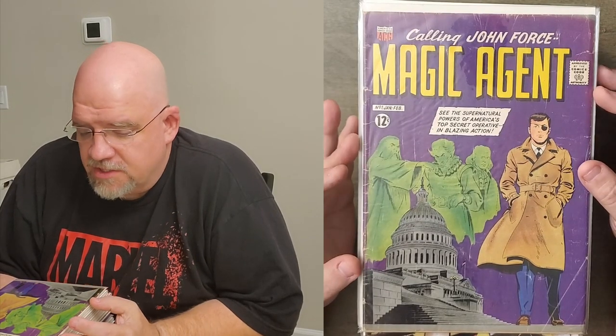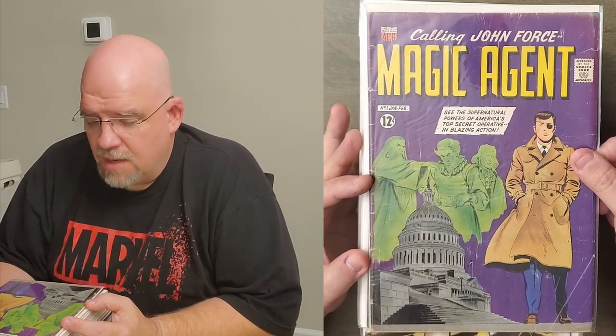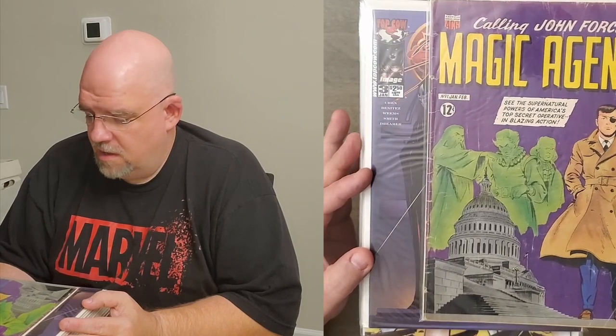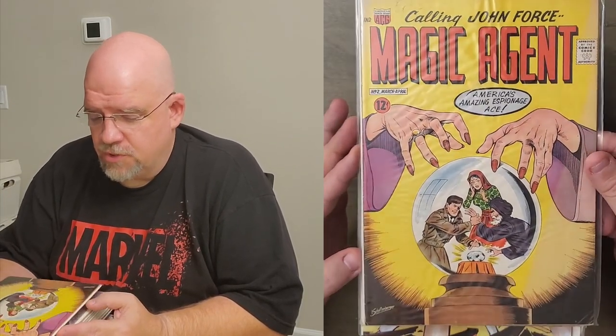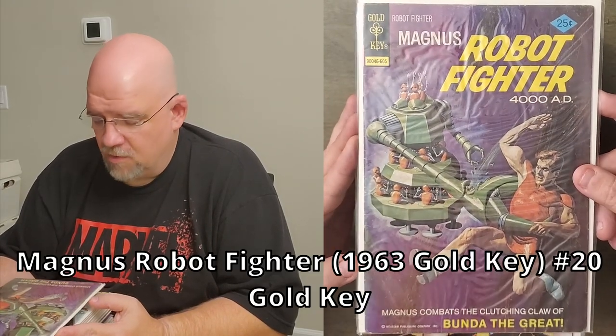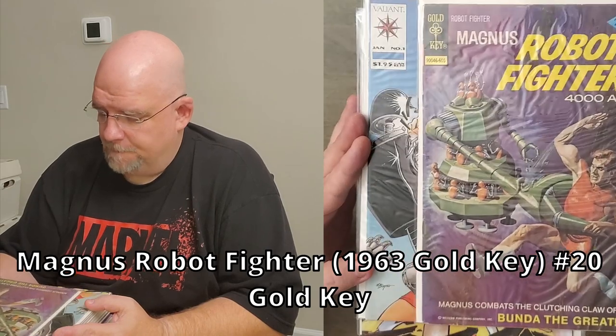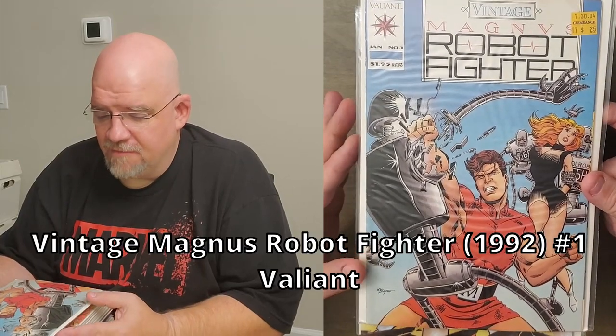This is Magic Agent, number 1, from ACG, America Comics Group. The Magdalena, number 3, from Image. Cool cover. Magic Agent, number 2. Magnus, Robot Fighter, 4000 AD, 605, from Gold Key. Karate chop! Vintage Magnus, Robot Fighter, from Valiant, number 1.